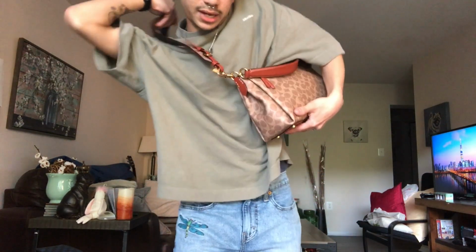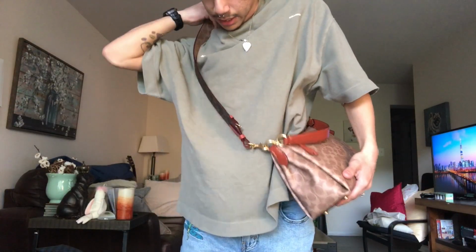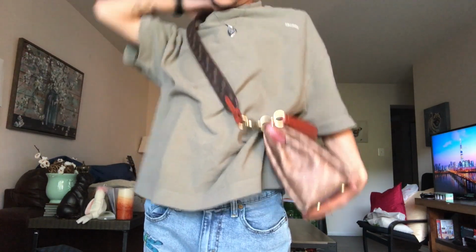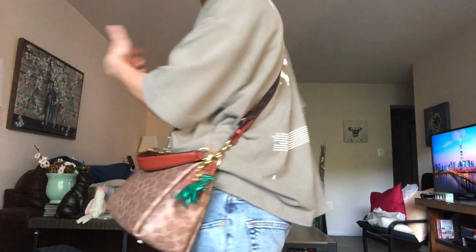Awesome, and you can, oh my God. See, this is the reality of owning a handbag that people don't show you. I'm trying to flip the strap. There we go. Can change the look. Bam. Boom. Awesome. Bada bing, bada boom.